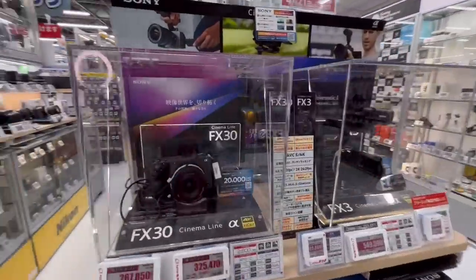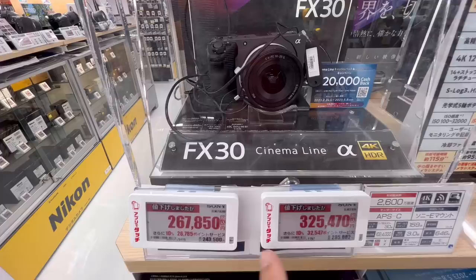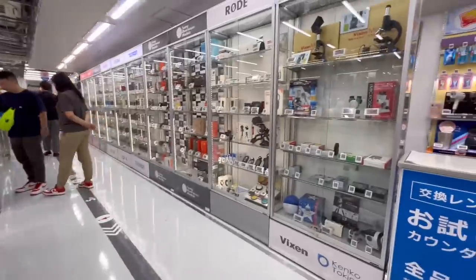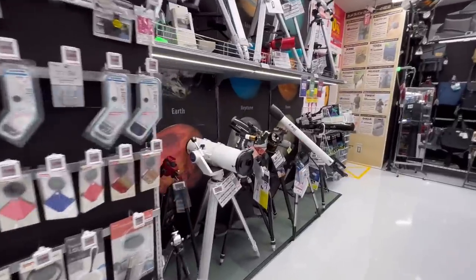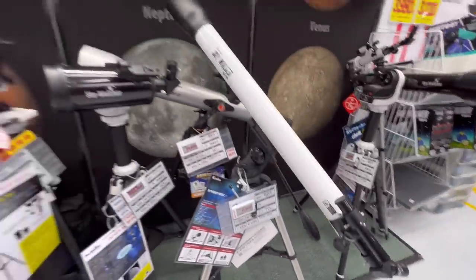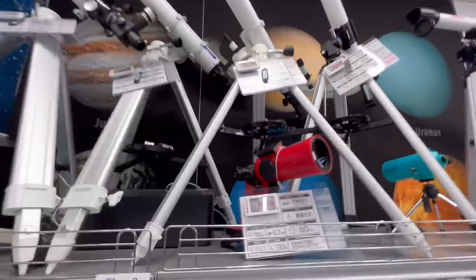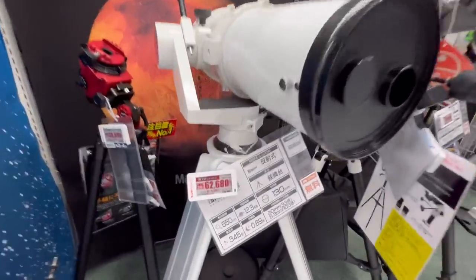Wow, Sony. Oh, this is the FX30, dang. Sony FX30, whoa. Look at the price. 3,500. Heavy equipment, man. Whoa. They also have astronomy gear, Skywalker. Okay, by Kenko. Expensive lenses, I'd say. 1,700. Wow. I don't really understand this stuff, but it looks pretty cool if you do and know this stuff. 1,800. Oh, wow. This one's huge. I'm not sure why some of them are fat or some of them are long. This one's 600.